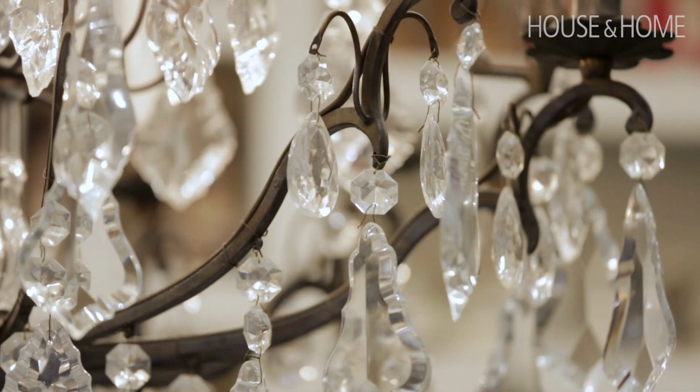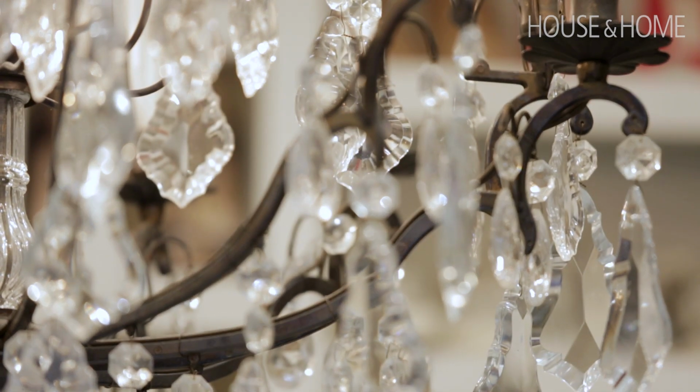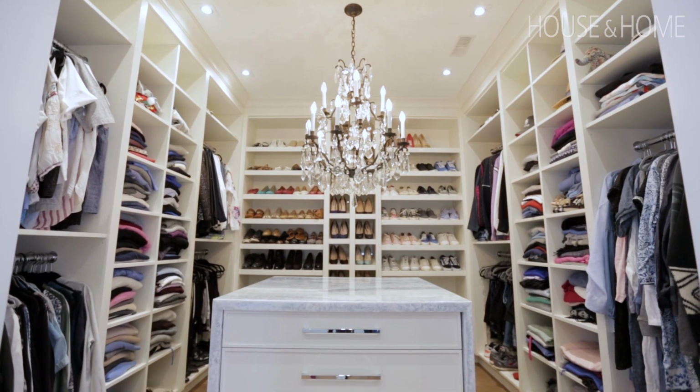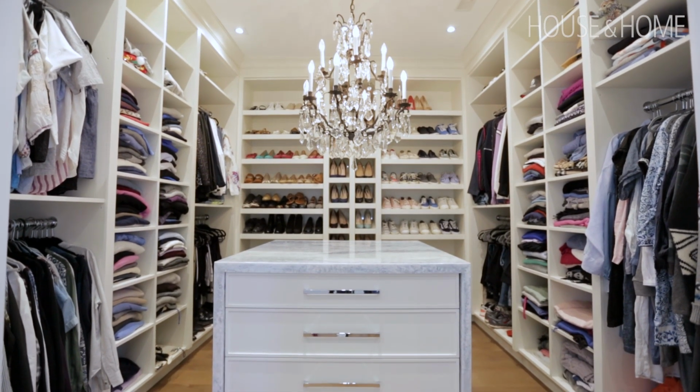The chandelier that hangs in there is actually her grandmother's dining room chandelier. It has vintage appeal, and being able to integrate it into her dressing room where she gets to see it every single day is so important in good design.